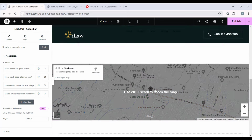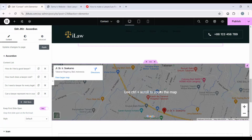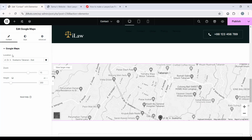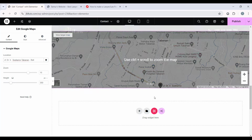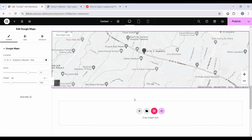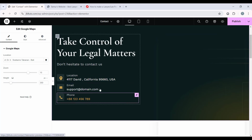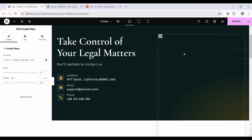And also you can add your real location in this Google map. So from here, if you click on this, under this Google Maps location, you can put any location and that will be shown exactly like this. All right, now if we scroll down, in this area we have this contact information, but on this side, as you can see, this is an empty area.